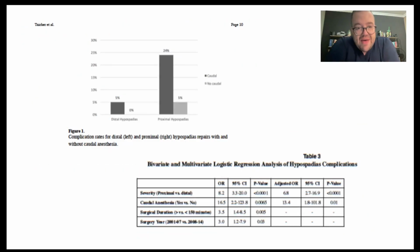So let's have a look here. Complication rates for distal on the left and proximal on the right hypospadias repair with and without caudals. So you can still see that caudals in this study, single surgeon, single surgery, caudals are still a risk. Okay, so let's look at the odds ratio.